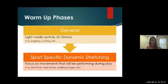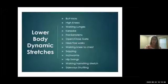I'm going to go through some examples here in a second. We're not going to get too detailed. I'm honestly just going to run you through them. Depending on your sport, you have probably done some of these, and may not have done others. And some of these you guys are also doing with Zach as well. So it all comes full circle.